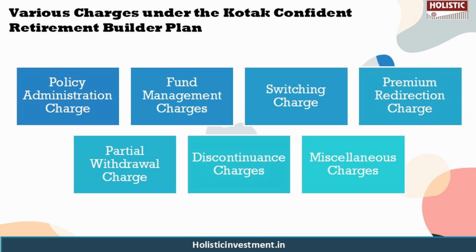So these are some drawbacks that you need to keep in your mind before deciding to invest in this policy.